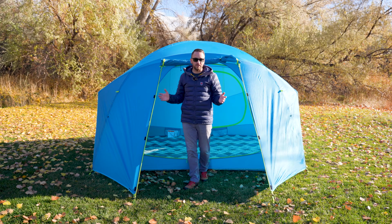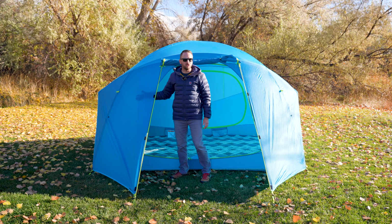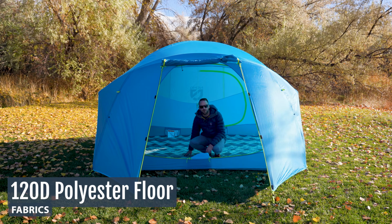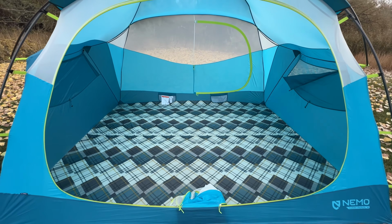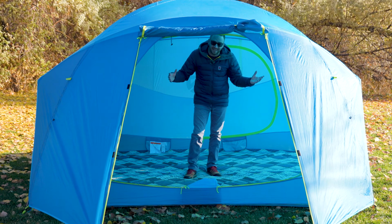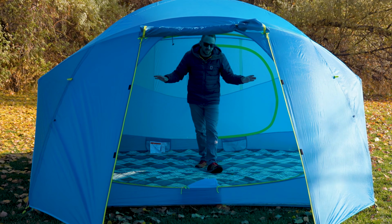Now for the fabrics that are used for the tent, for the outer fly here, you've got a 68 denier polyester PU coated fabric that has a 1200 millimeter hydrostatic head. And then the floor in here is fantastic because you've got 120 denier for the bottom of the tent, which makes it really strong, and it has a 1500 millimeter hydrostatic head. And the nice thing too is all of the seams are taped on the tent here, so you don't have to be concerned about water penetrating. And again, I've had this out in some pretty intense rain where this thing got soaking wet and didn't have any issues of any water leaking at any time.